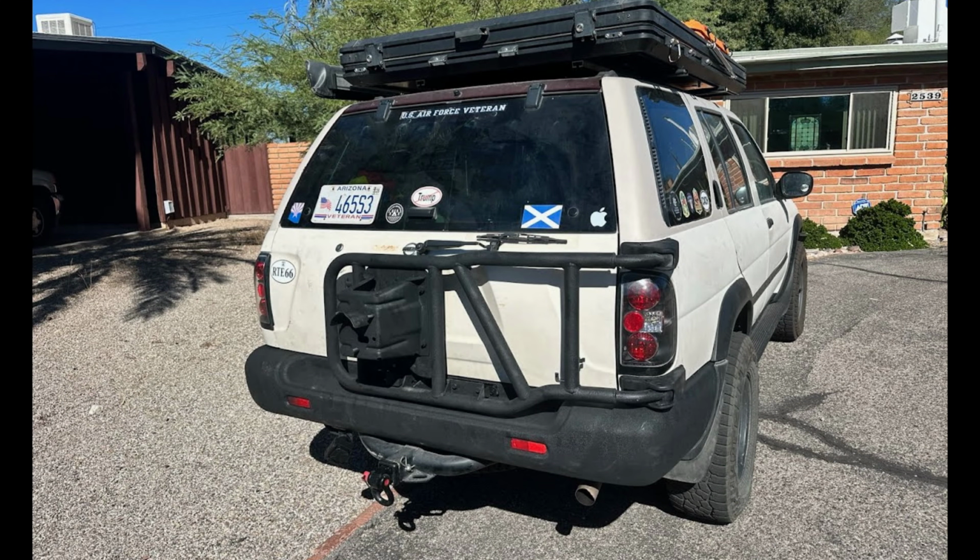So a few more things about this R50 build. It does have a portable shower system. There's also Starlink, and the charging system, aside from having the use of solar, is also set up to be charged while the vehicle is being driven as well.